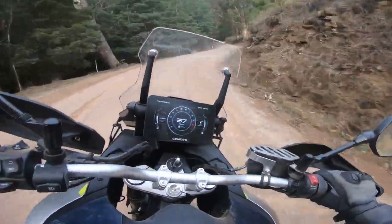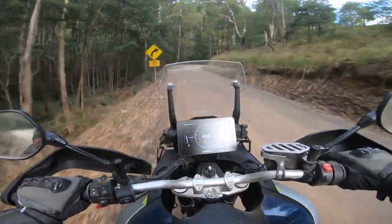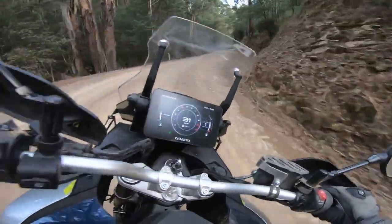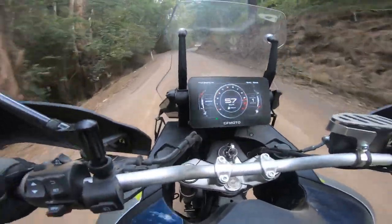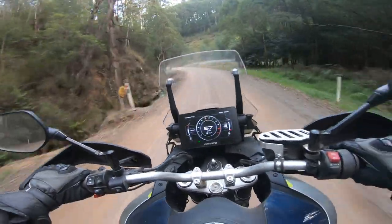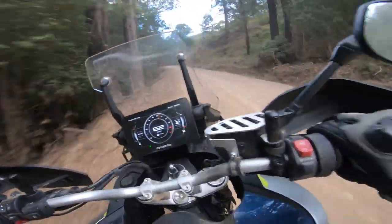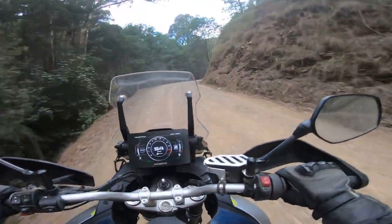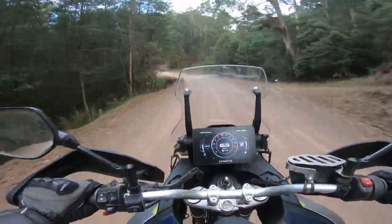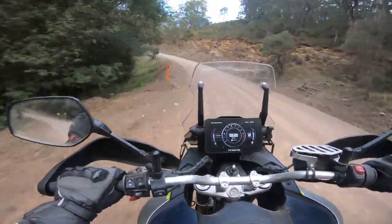So if you're still dismissing Chinese manufacturers like CFMOTO, do so at your peril. I've said it before. Perhaps they're not quite there yet, but it's so close. And it's going to be very hard for other manufacturers to match them on value, because just about nothing comes close to value like this.